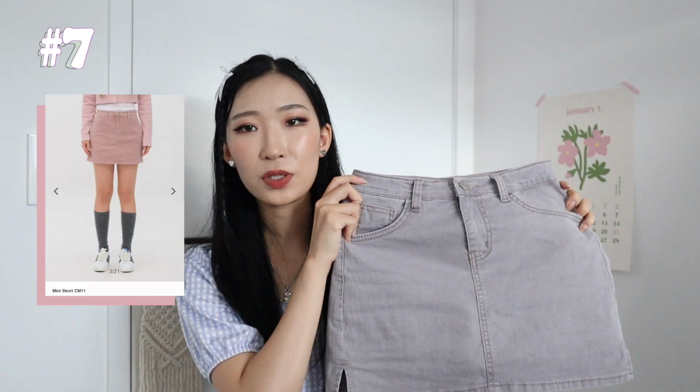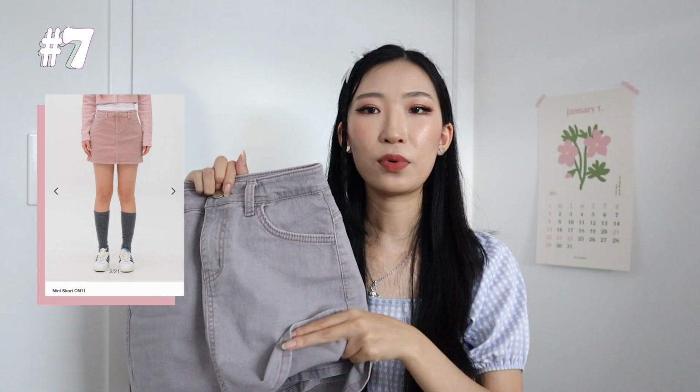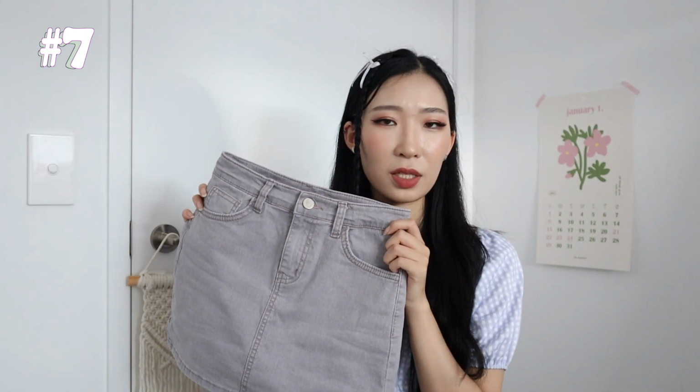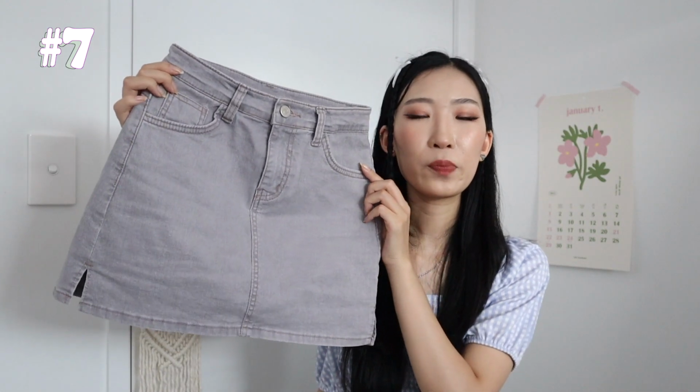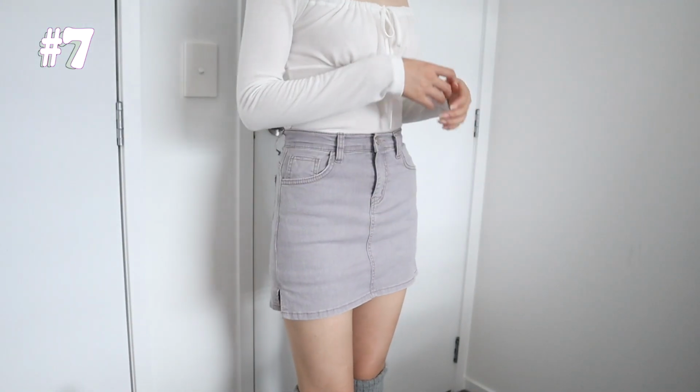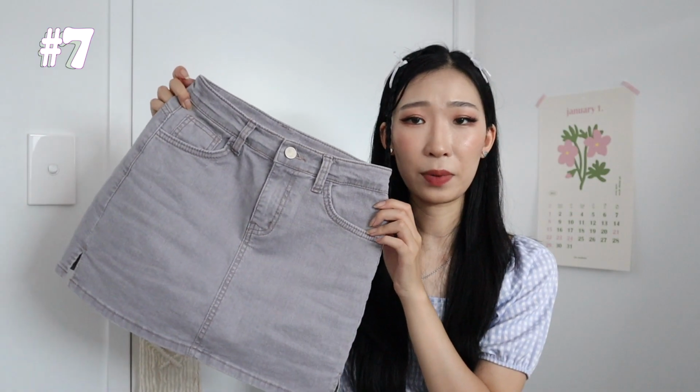So that was all of the tops, and now I'm going to show you the skirt that I got. I think the main selling point of this one is that the shorts underneath are made of the same material, so it just feels really comfortable wearing this. In terms of flashing people, you don't really have to worry about that. I'd say it's kind of a purpley sort of grey, and as someone whose favorite color is purple, I'd say this is actually a very big bonus for me.